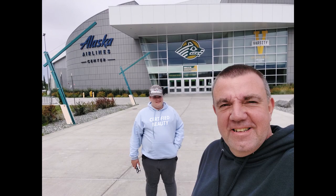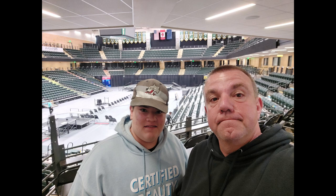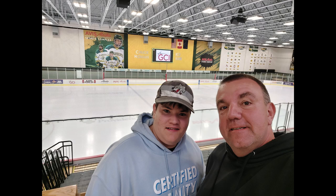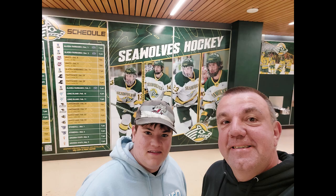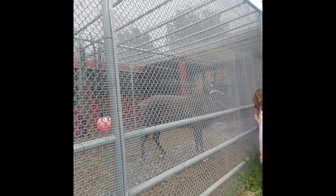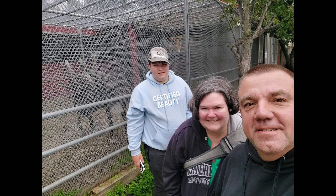And back in Anchorage, of course, we had to go see some more hockey arenas. John said we had to go see Star the Reindeer when we were back in Anchorage, and I didn't actually realize it would be a real reindeer. It was really cool. I just thought it would be one of those giant roadside attractions.